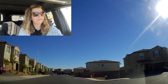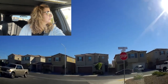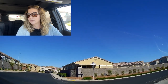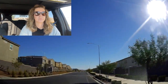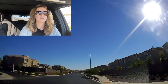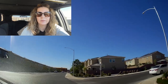Yeah, these houses don't look very different from each other. No, the colors are very similar. This is called Craig Ranch Parkway. That little section. Not much.